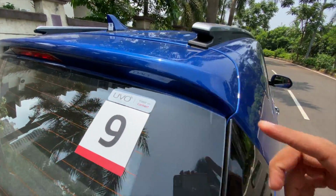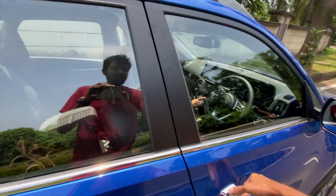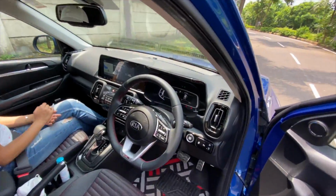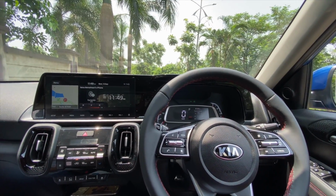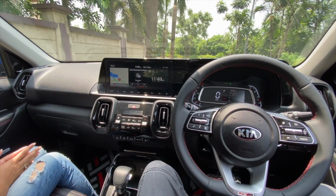It says UVO Connect. Lot of stickers here and there to tell you what this Sonet is all about. The dashboard actually looks pretty nice and sporty as well. And once I get inside, I realize that build quality is nice, but the dashboard will remind you a little bit of the Seltos, not much.